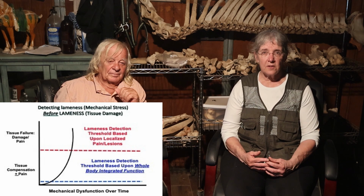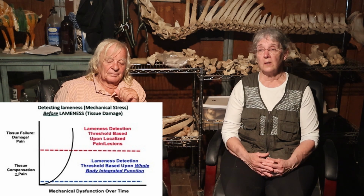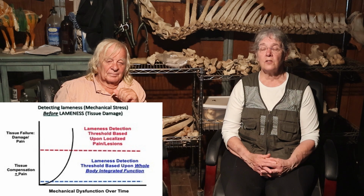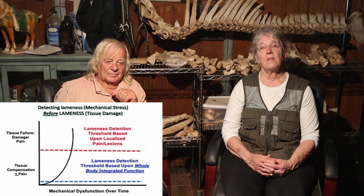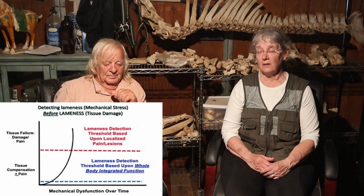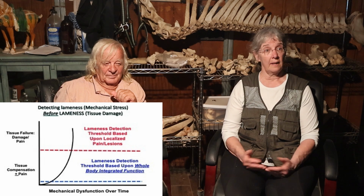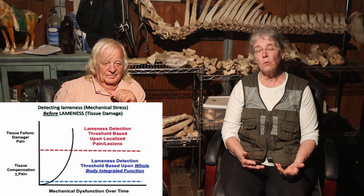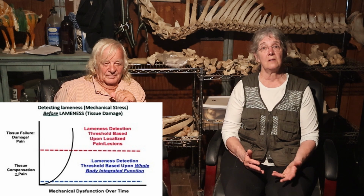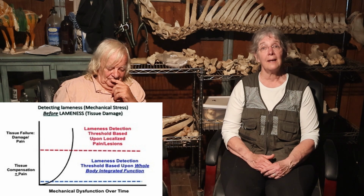The reductionist approach, which is, and I always ask people what comes first, the lameness or the lesions? And too often I get the answer, the lesions. The lesions cause the lameness. And I get this, so I'll look at them and I'll go, how did the lesions form? Spontaneously? What caused the tissue damage? And what causes the tissue damage in these chronic degenerative conditions is mechanics.